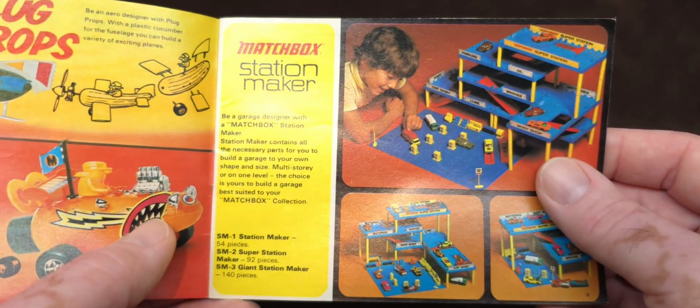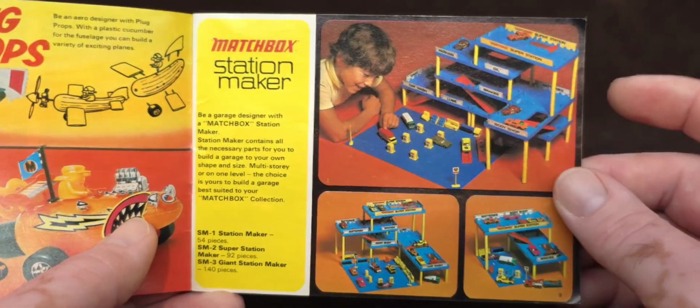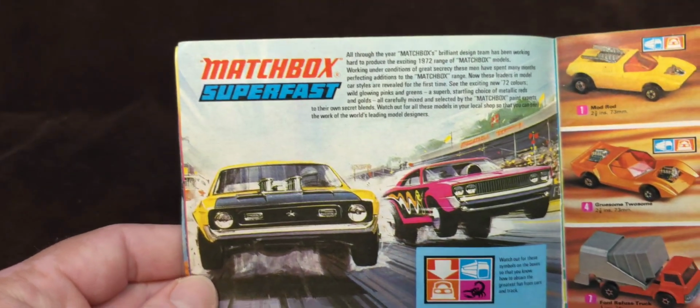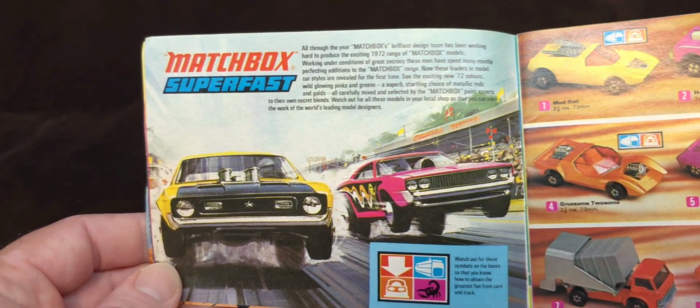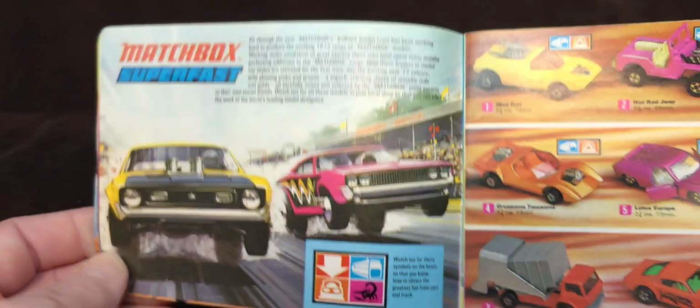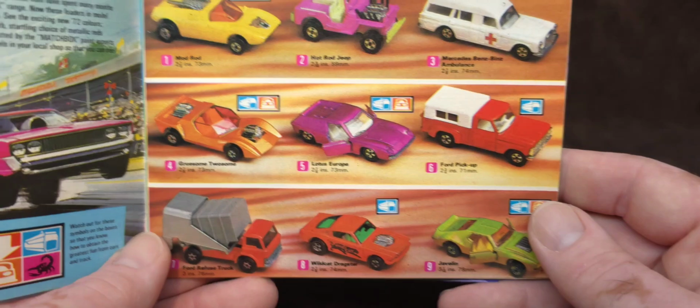Who cares? Station Maker. Great for displaying your stuff. Wow. Okay. Matchbox Super Fast. Look at that beautiful Mustang. And probably Cougar or something. Very cool.